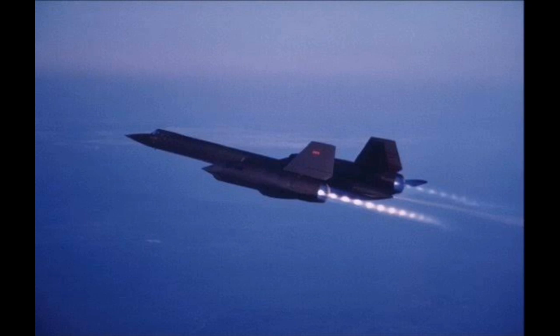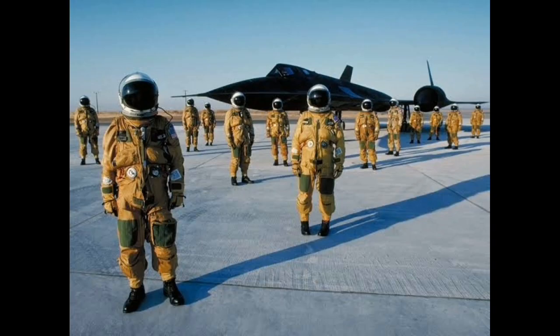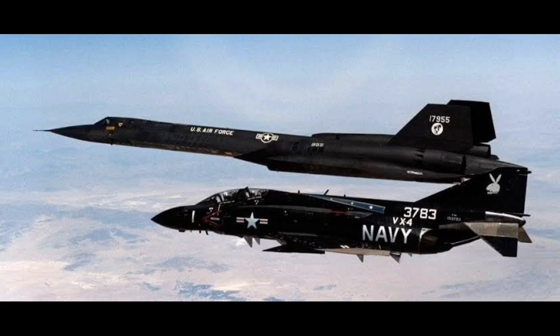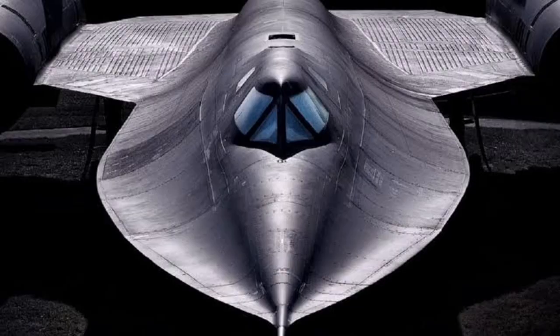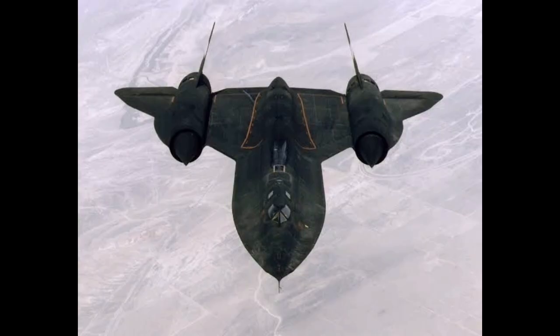The SR-71 Blackbird, developed by Lockheed Martin's Skunk Works division under the leadership of Clarence Kelly Johnson, stands as one of the most profound technological achievements in United States history, both in aerospace and national defense. Designed in the early 1960s, in response to increasing threats from adversarial nations, particularly the Soviet Union, the SR-71 was the ultimate answer to the challenge of gathering critical intelligence without risking pilot lives or escalating tensions through direct conflict.